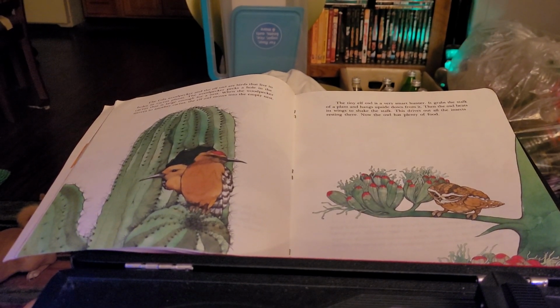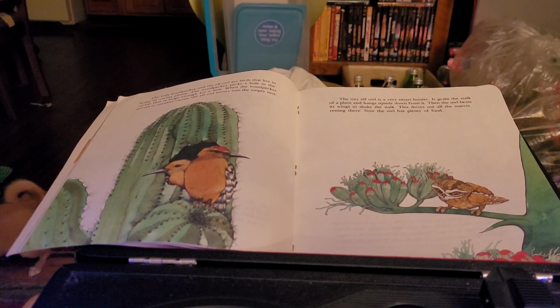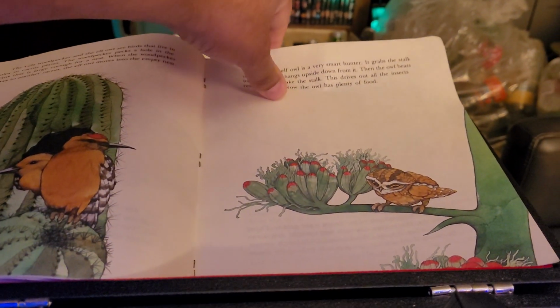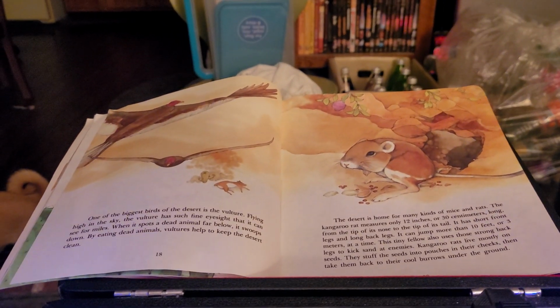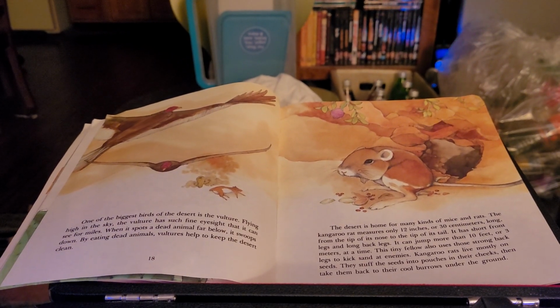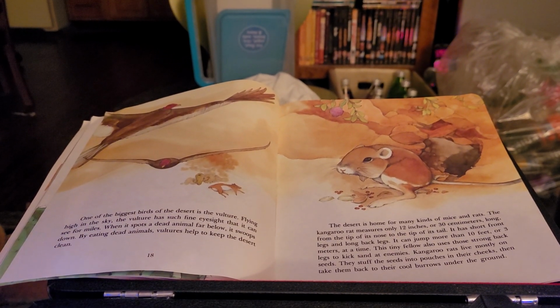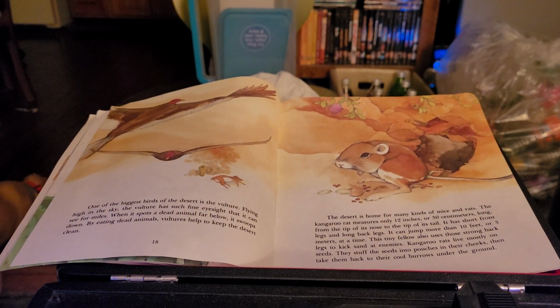One of the biggest birds of the desert is the vulture. Flying high in the sky, the vulture has such fine eyesight that it can see for miles. When it spots a dead animal far below, it swoops down. By eating dead animals, vultures help to keep the desert clean.